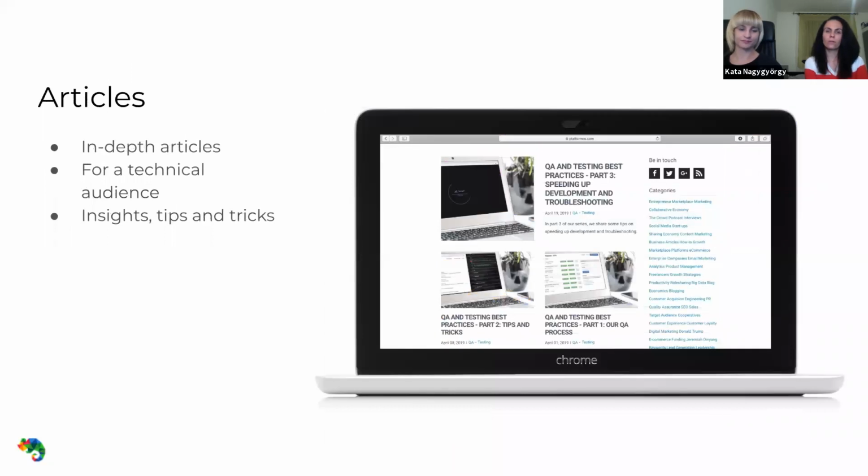We also regularly write in-depth articles for a technical audience and publish them on our blog. Besides the article series about different aspects of building our documentation, we also wrote about the complete Liquid guide I mentioned. And we started a series on testing and QA that is becoming very popular. Part 4 of this series, exploring performance testing, is coming soon.